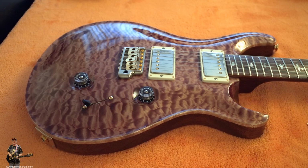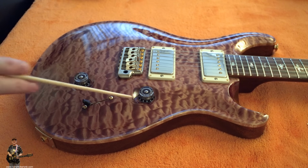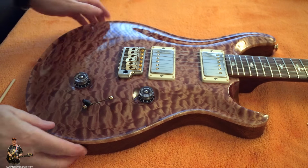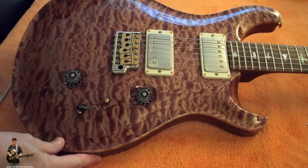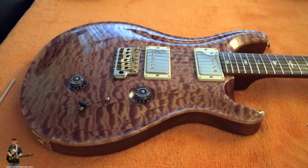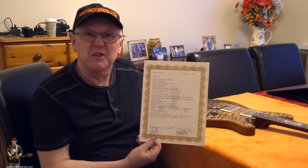Now, I'll just turn the lights out for a very short time so you can get a different idea of the coring of this guitar. It's difficult to show you in any light really, but yeah, you get the idea. So let's go back up top. Well, all good so far. Yeah? You get the certificate.